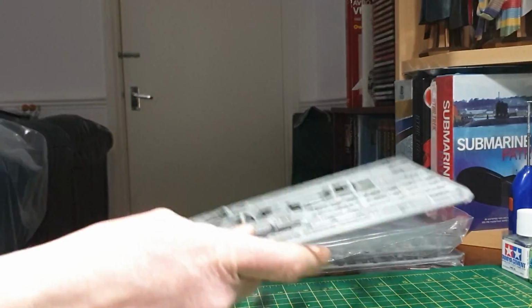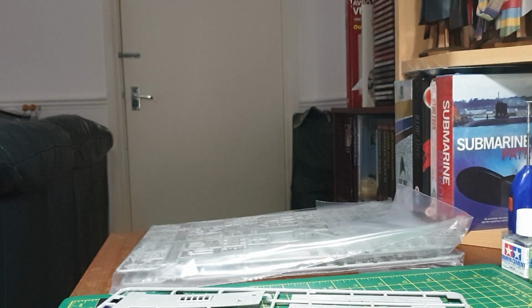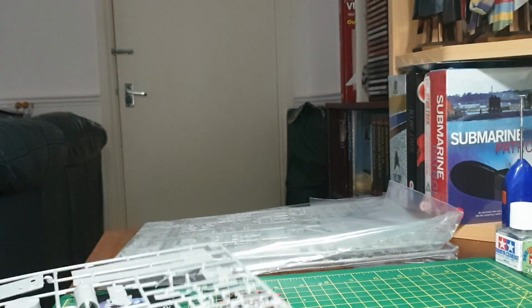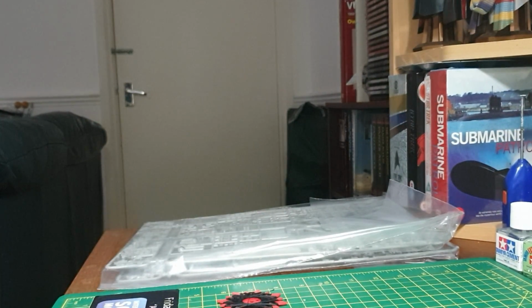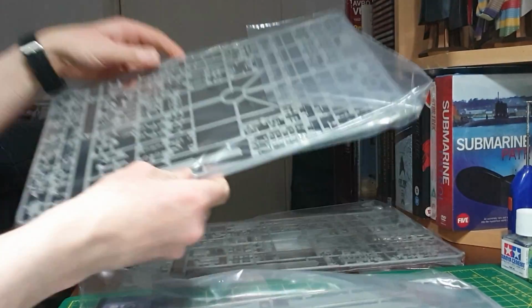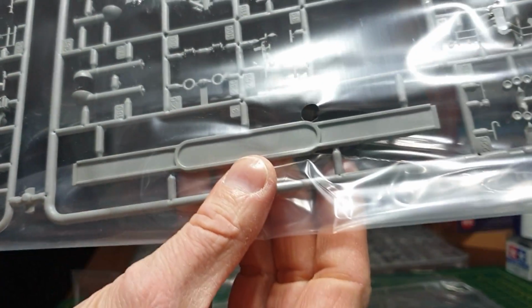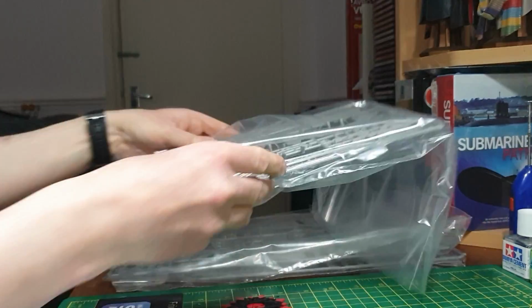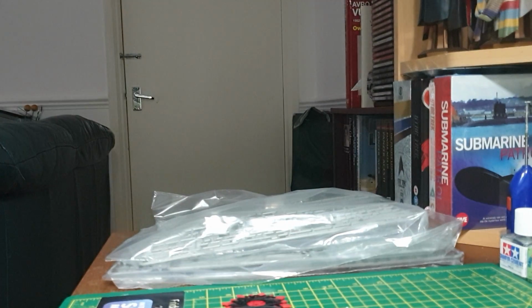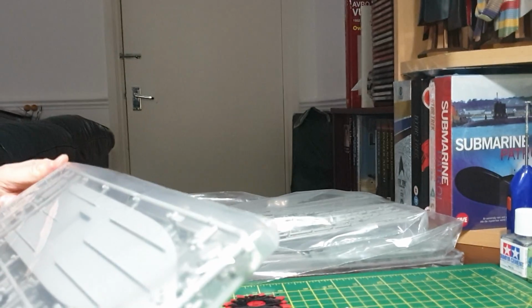So that's sprue G. Oh, one thing I did forget to show you on the duplicate sprue is obviously you've got the mount for where the name plate goes on here, if you want to mount it on the stand. Okay, so that goes back on there, and then we're going to go on to the next sprue.